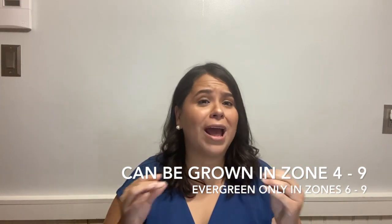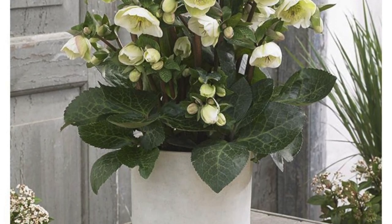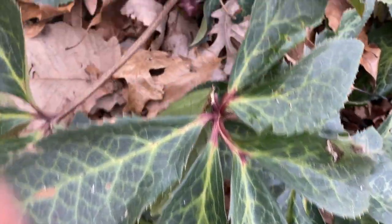Their leaves are evergreen, so even after they're done blooming, if you're the type that likes to deadhead after things have bloomed, the leaves look really, especially depending on the variety you pick, some of the leaves are really gorgeous all throughout the winter. A lot of them have variegated foliage that you can purchase as well, so that they have even more interest when they're not in bloom.